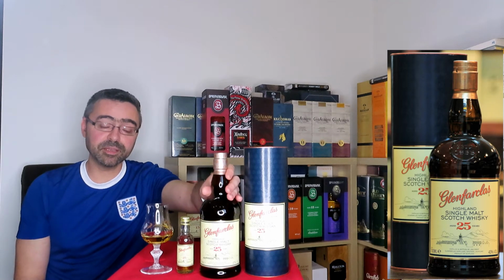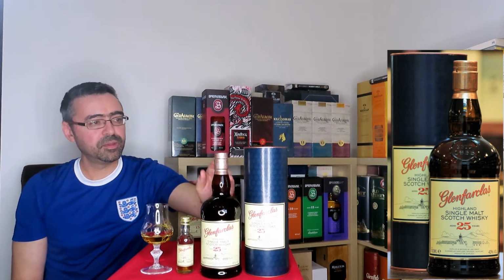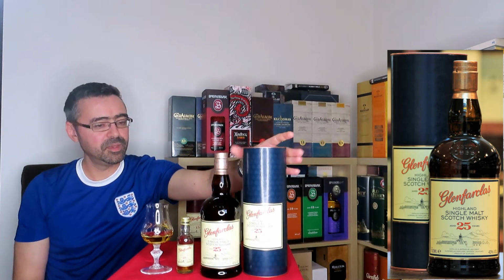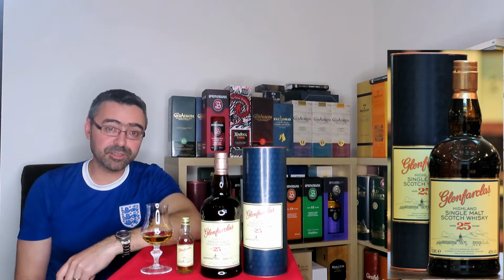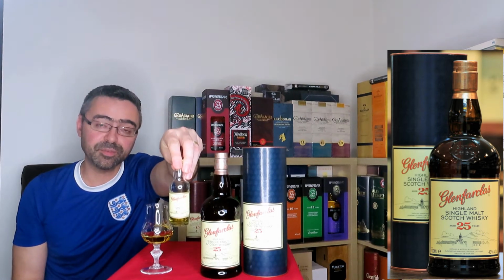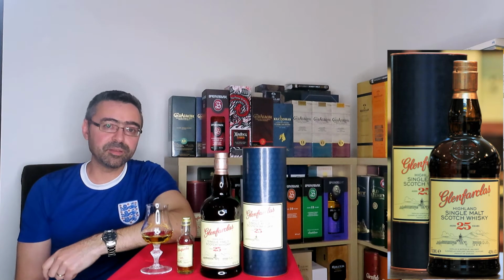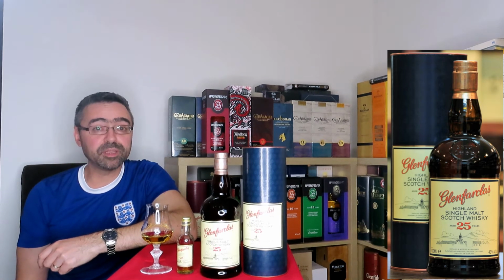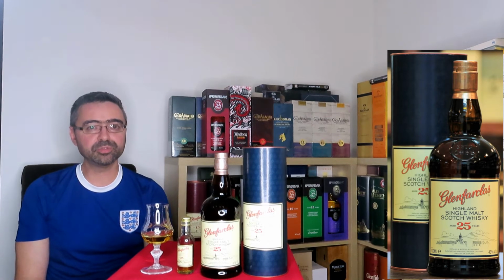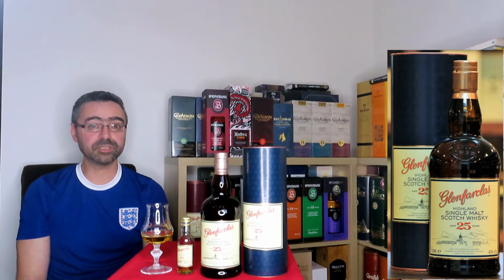What I have here is the 700 ml bottle, simple, coming in this presentation tube box. And in the glass I have Glenfarclas 25 years old that I just poured from this 50 milliliters mini bottle about 25 minutes ago, giving it enough time to open up. Remember, this whiskey slept undisturbed for 25 years. It spent its whole life in 100% Oloroso sherry casks and was bottled at 43% ABV, of course at natural color.